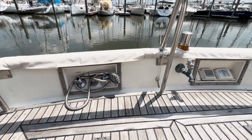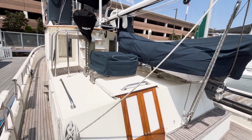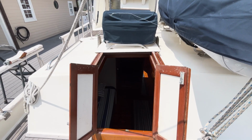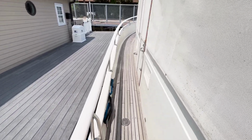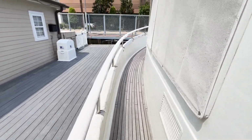There is a conveniently located deck shower and shore power receptacles. There is a hatch and doors to access the aft cabin and also provide ventilation and light into the cabin. Her protected side decks with high railings are easy to navigate and safe for children and pets.